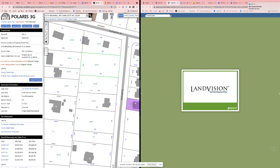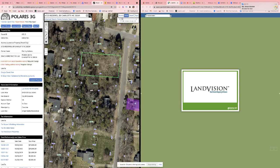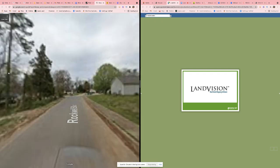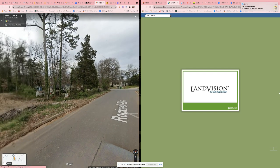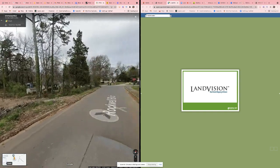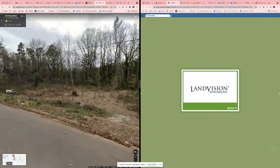Okay, so first thing I do is I want to look at the lot, and the quickest way to look at the lot is Google Street View. You can also use Google Earth, but Google Street View will suffice. This is the lot, ladies and gentlemen. The lot is okay. Looks pretty decent. This is the lot right here.